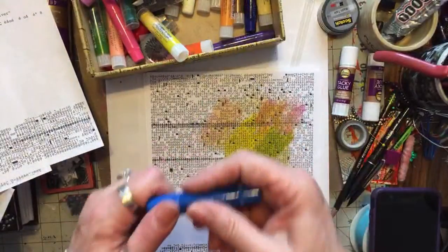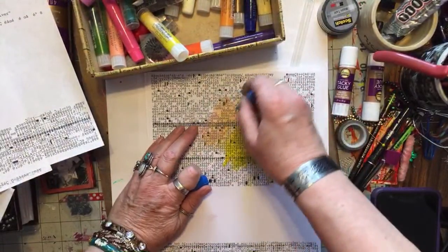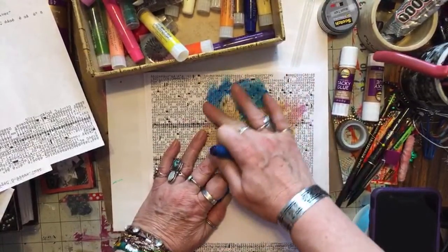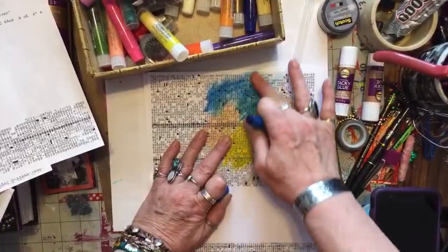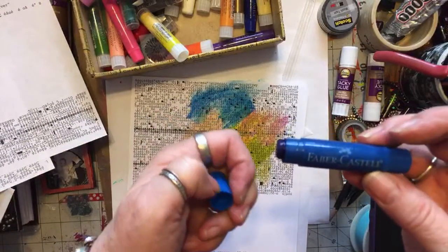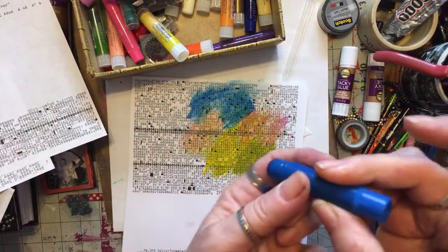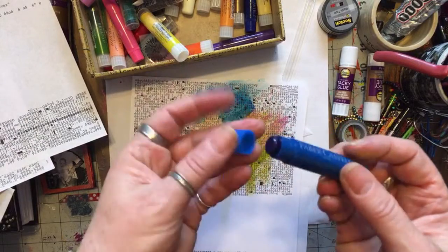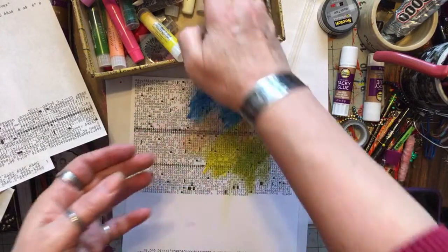I gotta do blue. Oh, wow. I love that blue. That's my favorite blue. Kind of a peacocky. Does it say on there what it is? I don't think it does. You just have to go by the case, I guess.